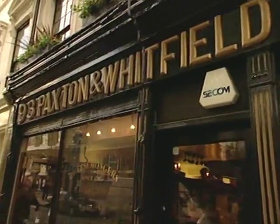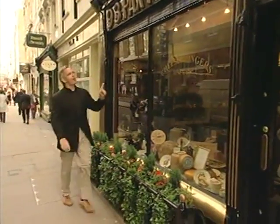But if you're going to follow fine English cheese, you've got to stop and shop at Paxton and Whitfield, where people have since 1797. They not only sell all the cheeses to the royal family, they know exactly where we should be going next. But first, some vital information.